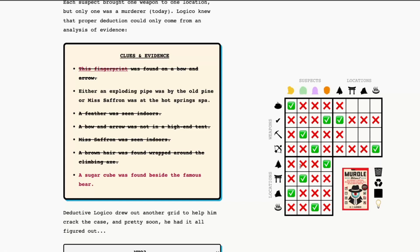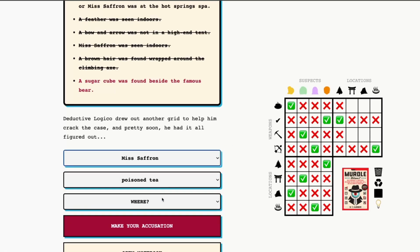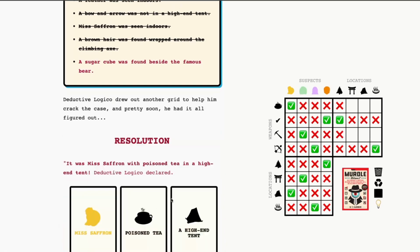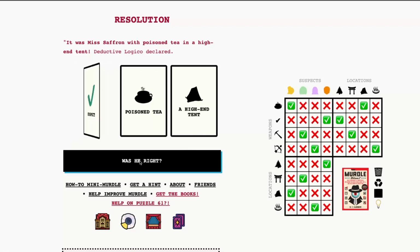I'm gonna just take 2 extra seconds to fill out the rest of the grid here. Actually, before I do, I'll go ahead and mark this in. So again, we had Miss Saffron with the cup of poison tea in the high end tent. There's our solution. I'm gonna go ahead and make our accusation in a moment. But first I'm just gonna finish the grid real quickly, just make sure everything's looking correct. Okay, everything is looking correct. It's looking good. I'm feeling good about this, so let's go ahead and see if we were right.